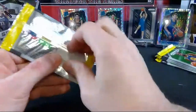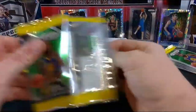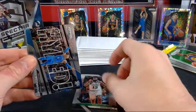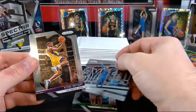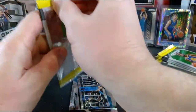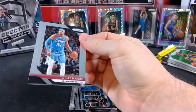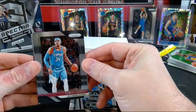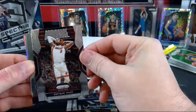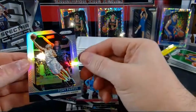Few more packs, and then we're just going to get the insert packs, followed by Spectra. Khris Middleton. Marcus Morris. Another Russell Westbrook non-silver. There you go, Kobe. Good old Kobe. Can't go wrong with that. We got a silver again. Tobias Harris. Gary Harris. D-Wade Dominance. I don't think that's a rookie. Tony Parker.